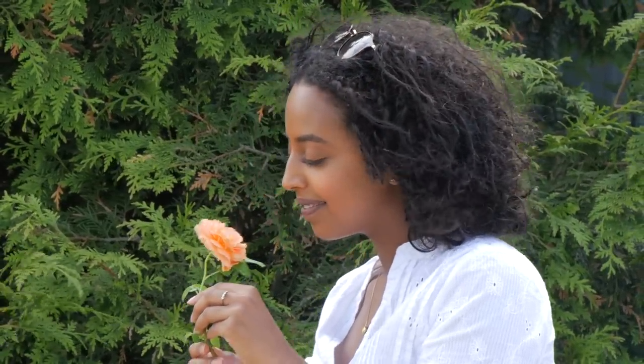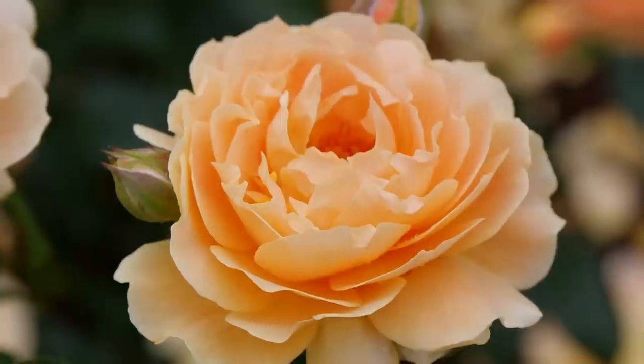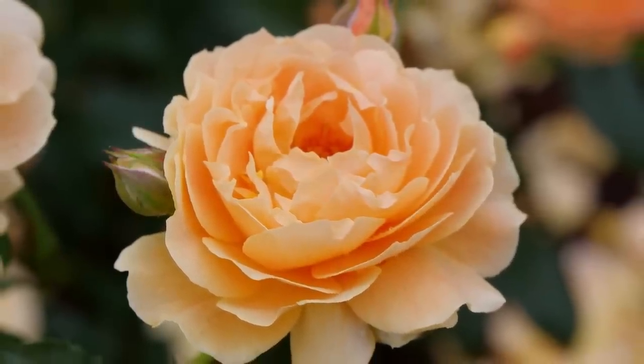Oh, I was going to bring that up. I love the aroma on this rose. It's beautiful. I love to stick my face in it and take a good whiff. It really is beautiful. So it's kind of an apricot peachy orange color, and it has a classic rose fragrance.